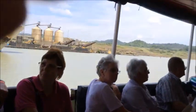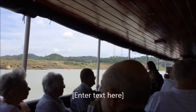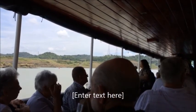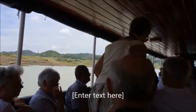The Panama Canal is not 77 kilometres in width, it's 67 kilometres in length. The current locks are 1,000 feet long by 110 feet wide.